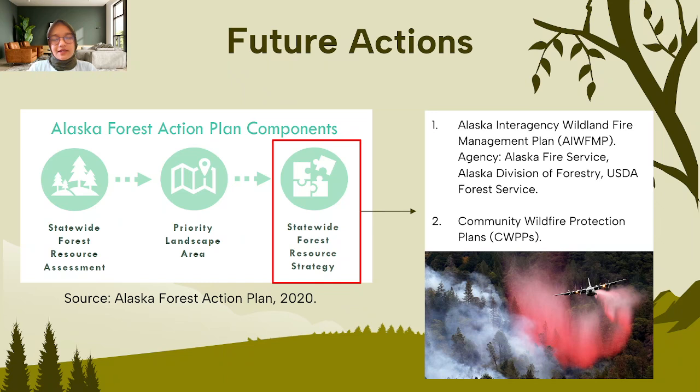But luckily, the government of Alaska is not silent about these wildfire phenomena. They have formulated the Alaska Forest Action Plan, starting from the resource assessment to assess and identify the priority areas to be protected in Alaska. And at the end, they formulated a statewide forest resource strategy in dealing with the wildfire phenomena in the protected forest in Alaska.